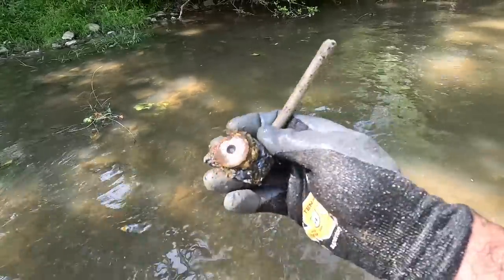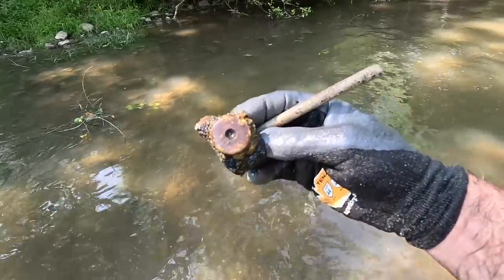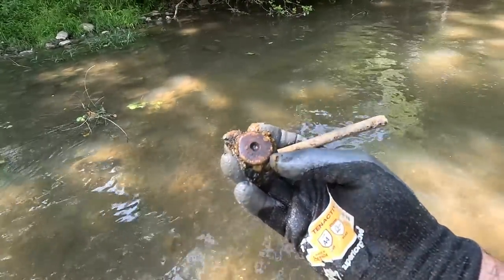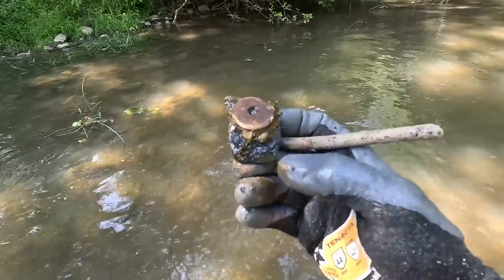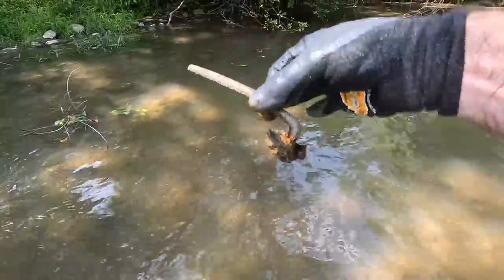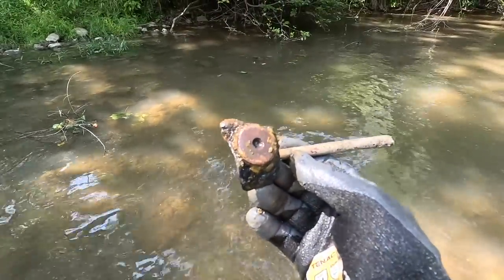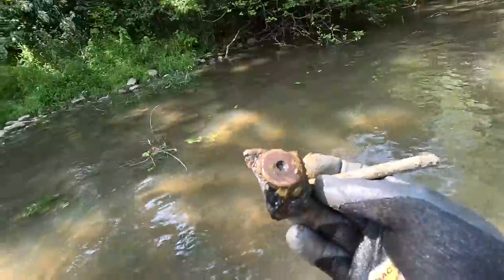So we find a lot of these things when we're metal detecting. It has that disc there and a little stem. What this actually is, is a valve stem to a tractor tire or a tire of some sort, where you fill it full of air. It actually has some of the tire still on there, maybe, or maybe that's just a little brass thing. But yeah, you'll find these if you're a metal detectorist. You probably already found these before, and if you haven't, you probably will.